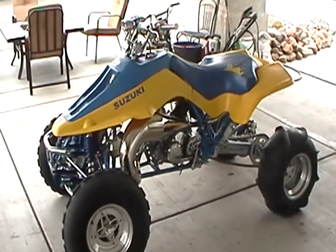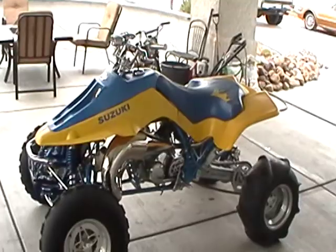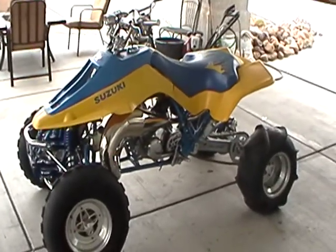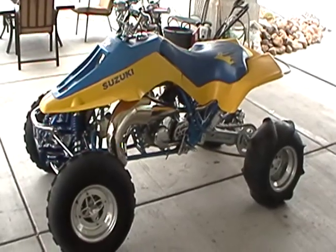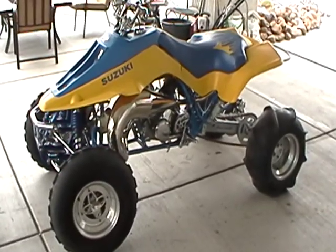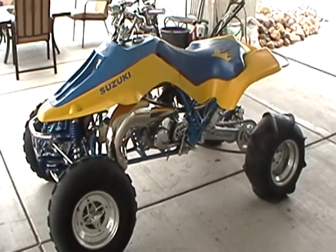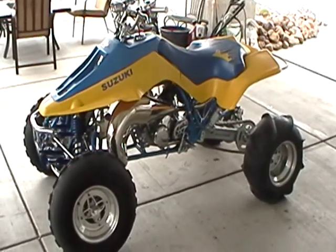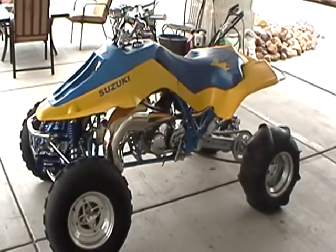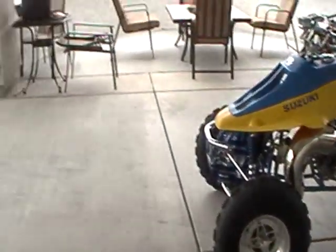Well, Quad Racer fans, just another day out in the Q Lab, and what we're looking at today is probably one of the finest examples of Dune Quadzilla on the freaking planet. This is a bike I've done some work on, but the owner is a good friend of mine named Stan, and Stan, you're on camera.